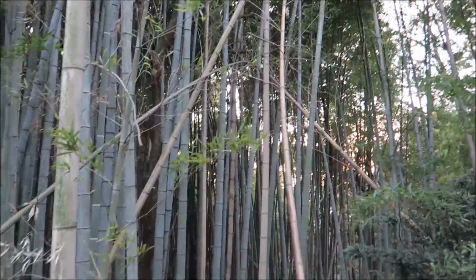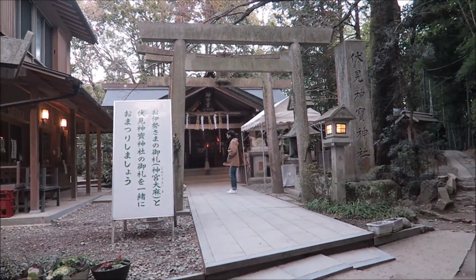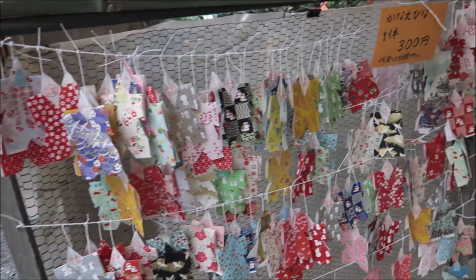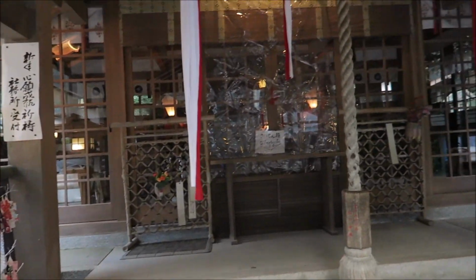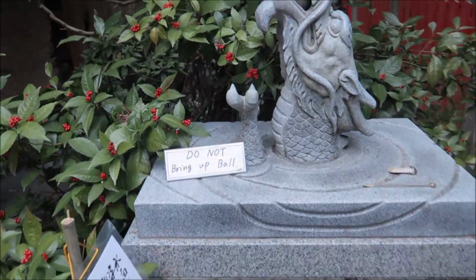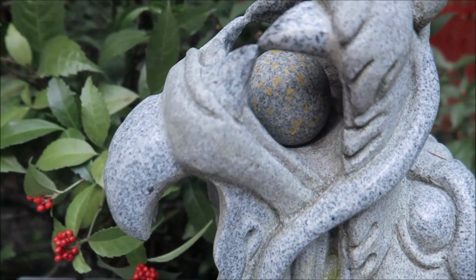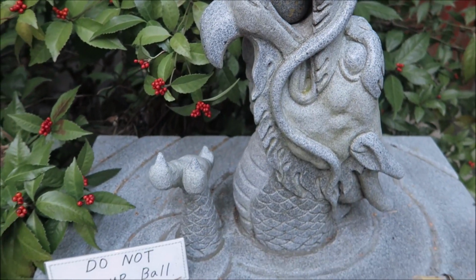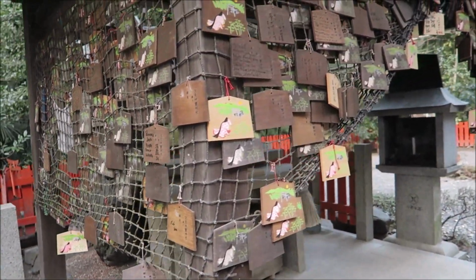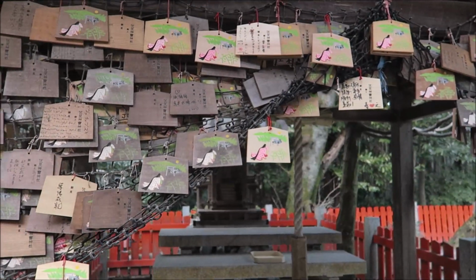As you continue up the mountain path, you also come across a lot of smaller, more quaint looking shrines and buildings. They're all still very pretty though. I was able to look at a couple before it got too dark and go off the beaten path. Here's one of them, it has a blessing area. Also, I guess a lot of tourists are very handsy and like to mess with things, so they had to put a sign on this dragon to not pull up the ball. I guess people were breaking the statue trying to. If you look, you can also see some extra blessings and wishes tied all around this little shrine.